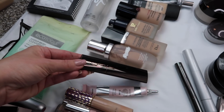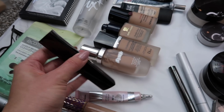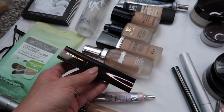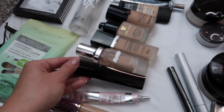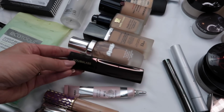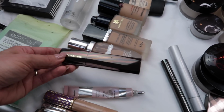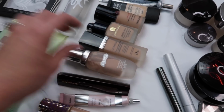The last foundation that I have is the Hourglass Vanish Stick, the foundation. This is in the shade Warm Ivory. It's a little bit dark, so I like to save it for summer, and it's a gorgeous foundation. It looks really beautiful on your skin. It just kind of gives you an airbrush finish. I like to keep it too for when I travel because it's just a lot easier to travel with a stick foundation as opposed to a bottle like this that could break easily.